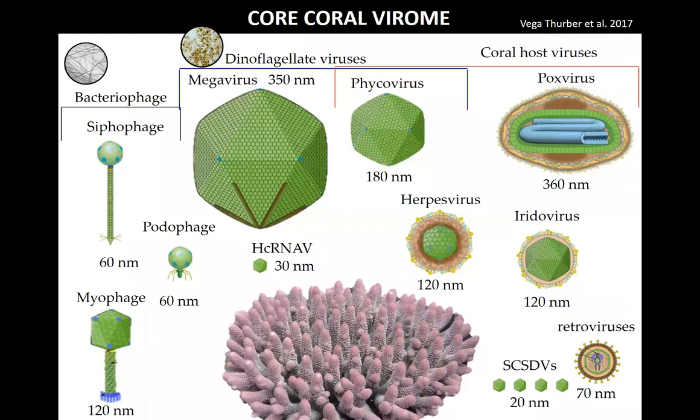And I want to call particular attention to this HCRNAV, which we're going to come back to, or it's HCRNAV-like virus. HC stands for heterocapsid circular squama, and it's an RNA virus. So this HCRNAV-like virus is most similar to a virus of a free-living dinoflagellate. That's a positive single-stranded virus. And then there are also some viruses where we are not even really ready to make a guess yet as to which particular host they're infecting, but we see them in the coral.